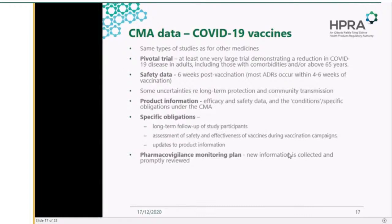I just want to return again to the conditional marketing authorization and the data that will be provided for COVID-19 vaccines. The basic suite of studies will be the same as for other medicines. There will be at least one very large pivotal trial demonstrating a reduction in COVID-19 disease in adults, including those with comorbidities and those above 65 years. There will be safety data up to 6 weeks post-vaccination, and this is because most adverse drug reactions occur within 4 to 6 weeks of vaccination.